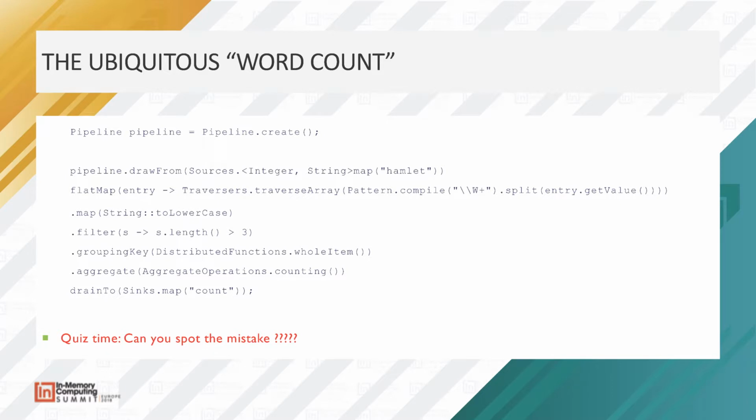No description of streaming is going to be complete without word count. If you've seen it before, here we go, here's another one. This is how it works in Hazelcast Jet. You create a processing pipeline. We're drawing data out from a map. We're flattening it out. We're mapping it, filtering it, counting, collating, and putting the result to a map, because that's what you do with word count.